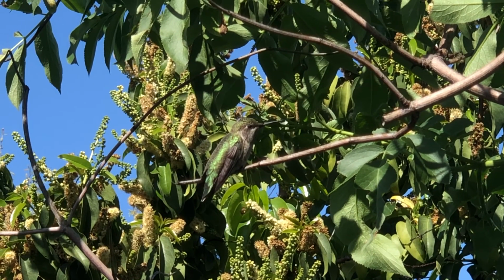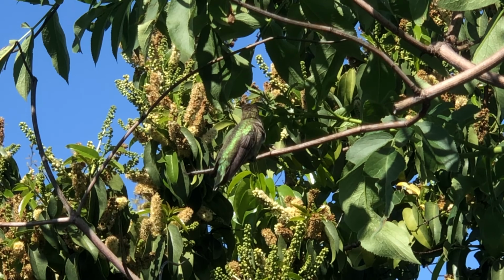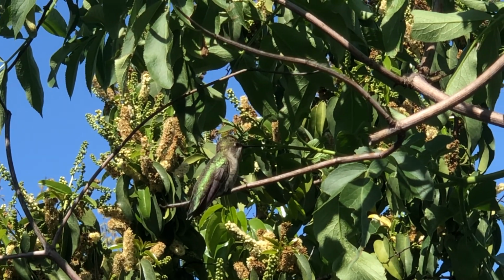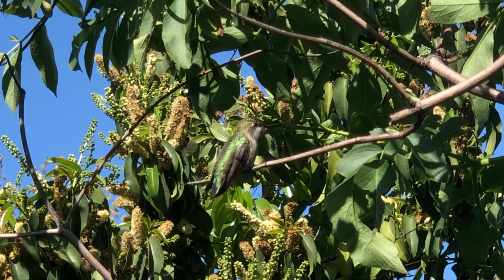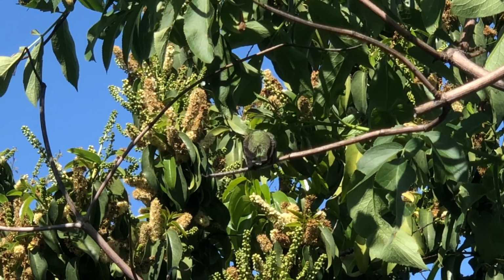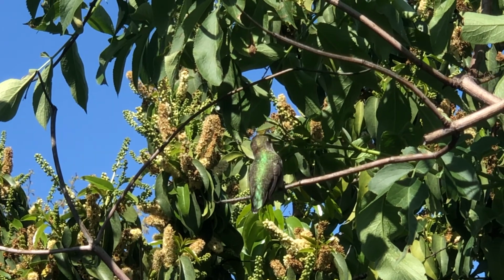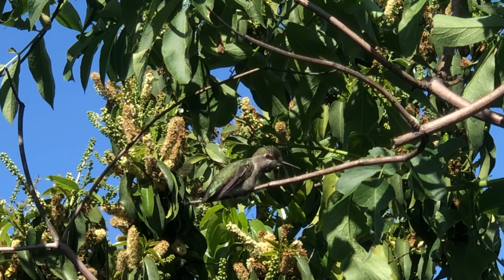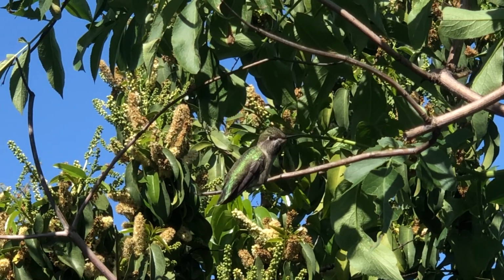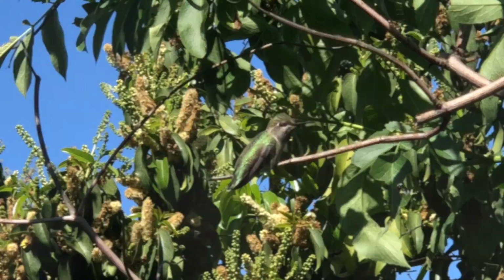Maybe not for tiny guys like this little Anna's hummingbird, but hummingbirds eat insects too, especially when they feed their young because they need the protein. And here I caught him eating a bug. Here he just caught a bug, swallowing it. There we go. And now he's even wiping his beak. Actually, I think it's a girl, a female hummingbird.